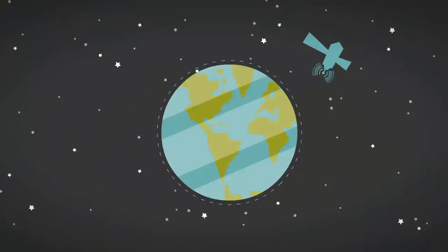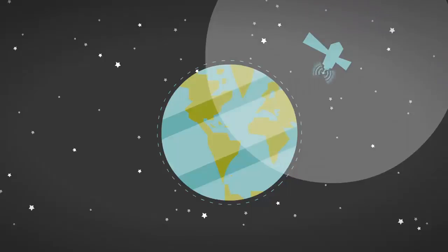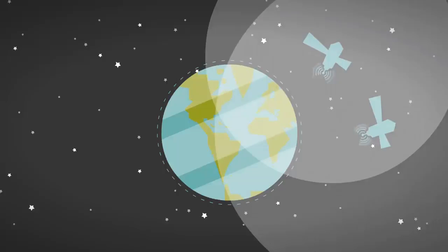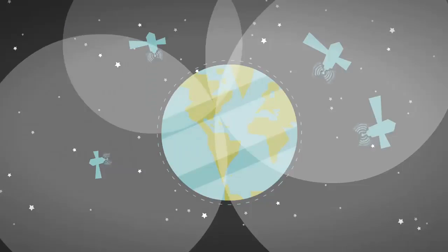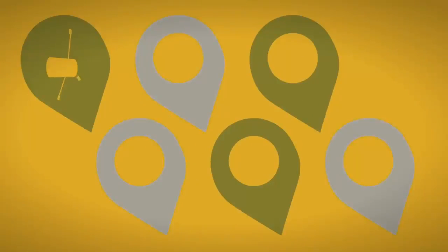Let's ignore the fact that you are almost definitely on Earth. Now you know that you are a fixed distance from the satellite. You are somewhere on the surface of a sphere centered around the satellite. Measure the distance from a second satellite, and you get another overlapping sphere. Keep doing that, and with just four measurements, plus a little correction using Einstein's theory, you can pinpoint your location to exactly one point in space.